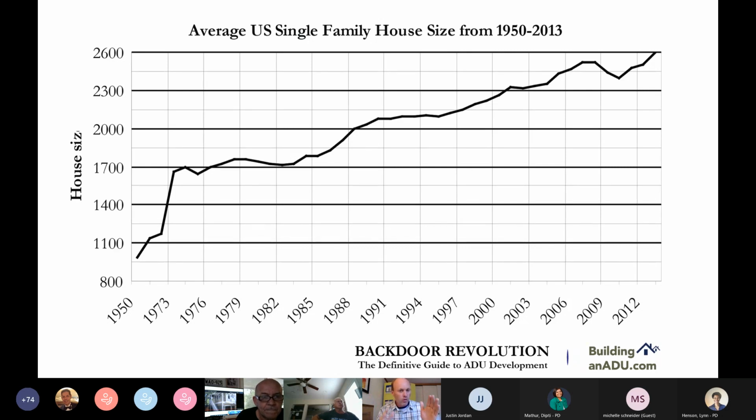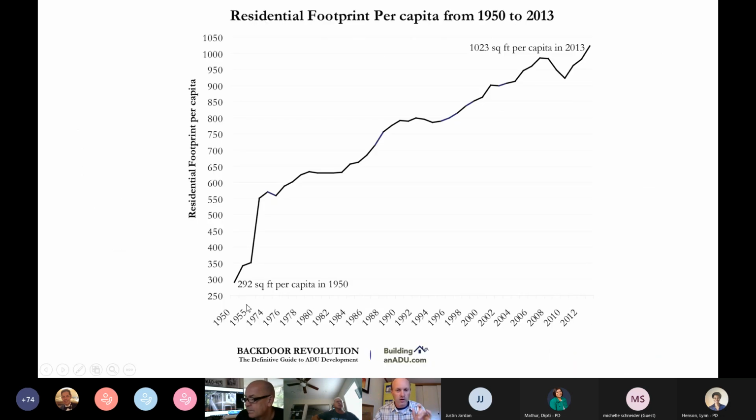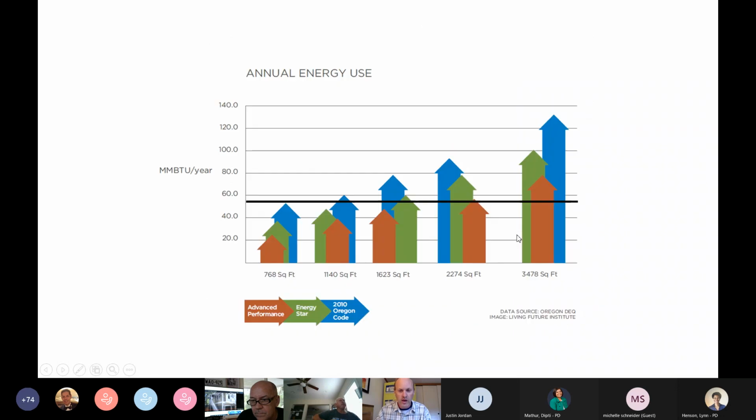same time span, where the average home size in 1950 was 900 square feet, and it shot up to 2,600 square feet for new construction as of 2013. Put these two data points together, and you're seeing this dramatic per capita square foot increase. Now, that might sound like a good thing to some people, but there's some downside to that, which I'll be covering on the next slide here. So it went from 292 square feet per capita to 1,023 square feet per capita.